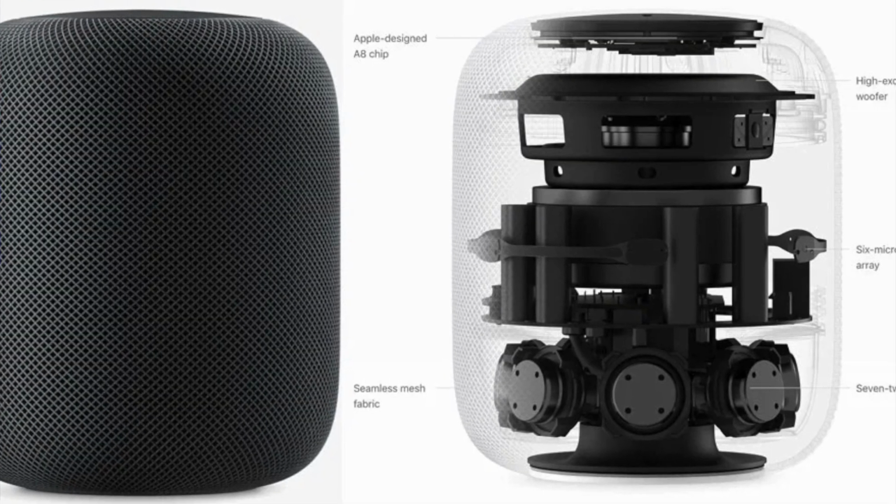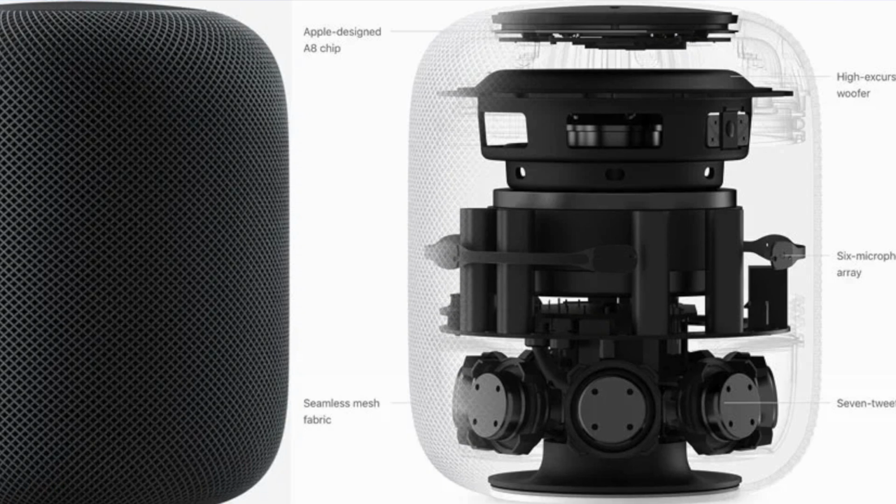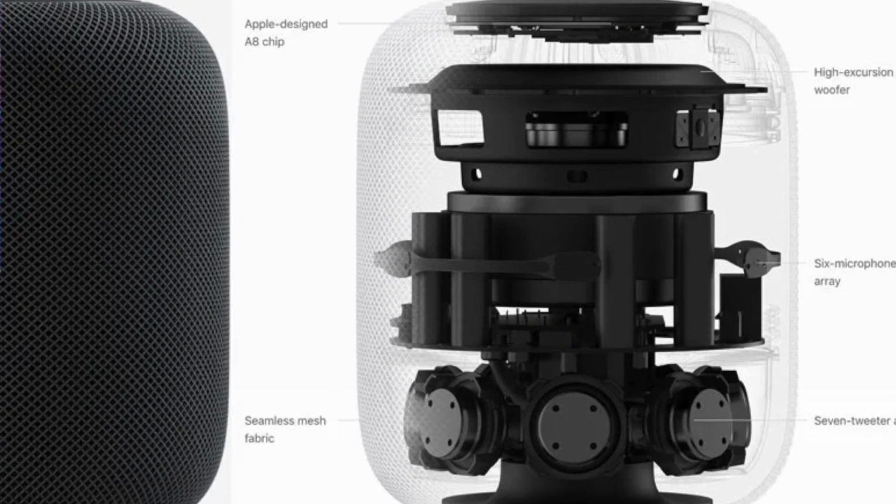HomePod is of course an absolute beast in the audio department, or at least it was until it went the way of the iMac Pro and got sliced from Apple's lineup in 2021. And a big reason for its failing was Siri.